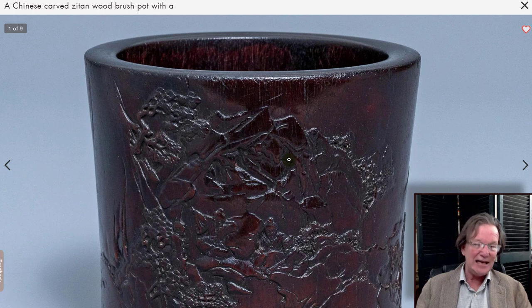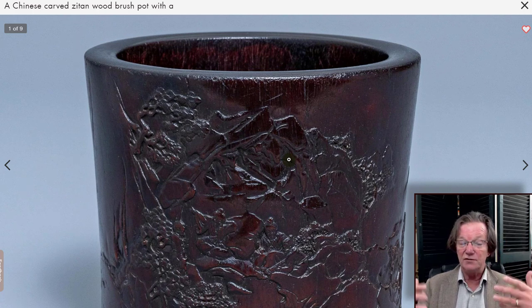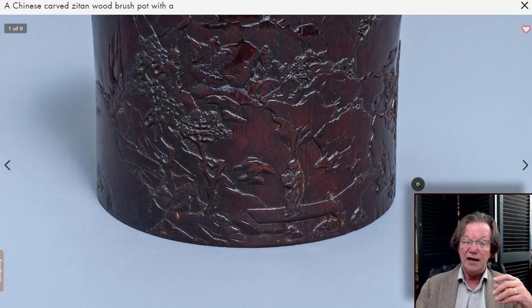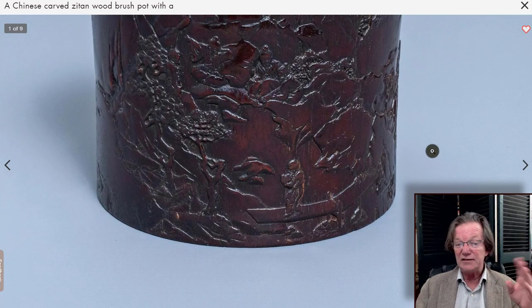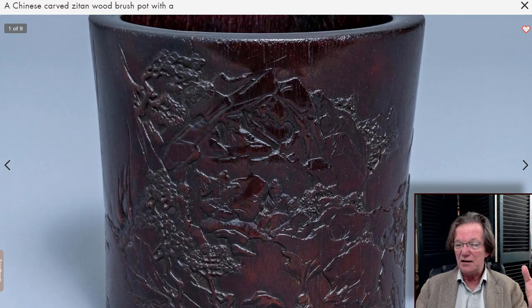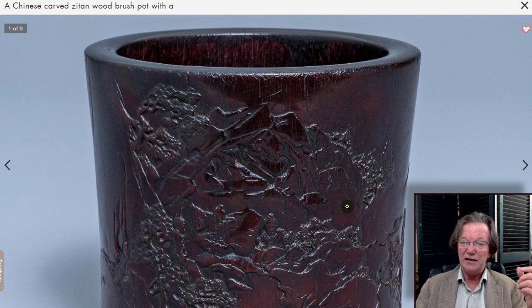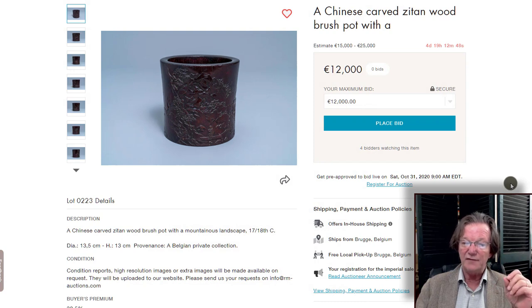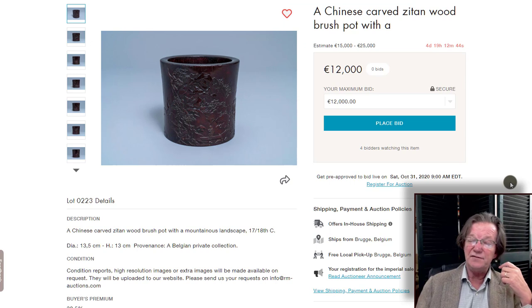And as you know, Zhon is among the most popular of all the woods, certainly the most expensive used in Chinese art and Chinese furniture, especially scholars' objects. Very desirable type, and this is a good one. I did a little looking on these because I love these old carvings, and I found a number of them at Christie's and Sotheby's, and they all seem to sell very strongly in this palette of carving, this low relief carving. It's estimated at 15 to 25,000 euros.